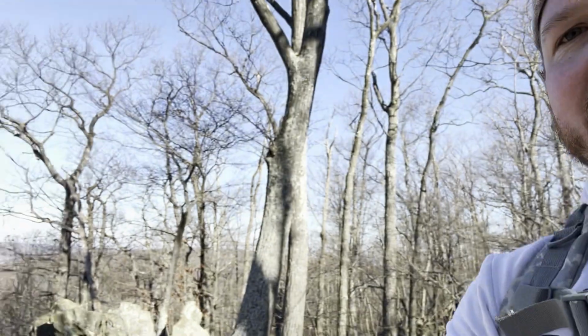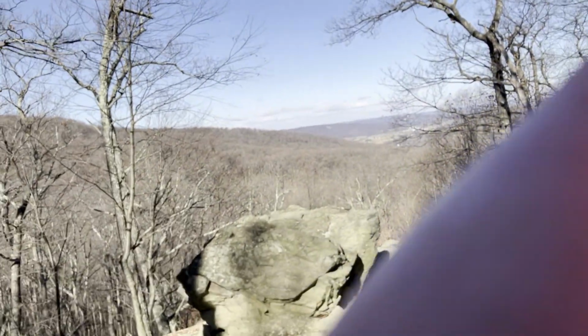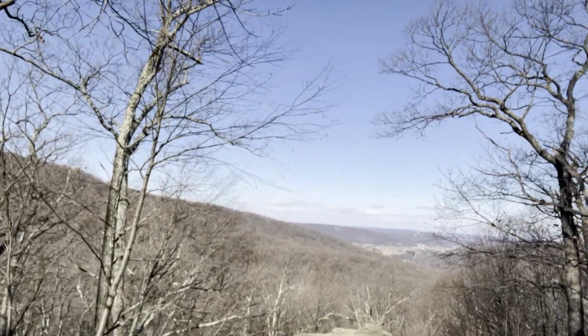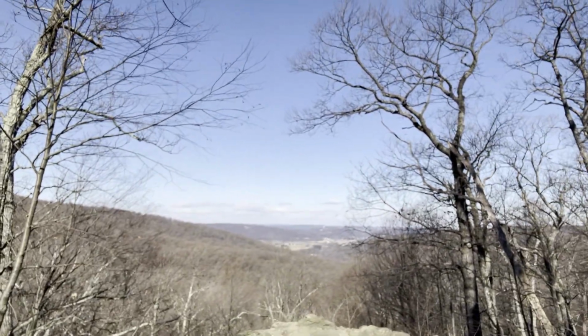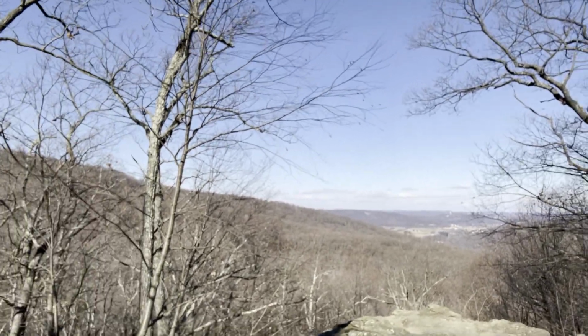Here we go, here's another lookout. Man, not super high, but you can see all the way out there, all the fields and a little town out there. But that wind, you can hear it. It is just roaring through here. Super cold.